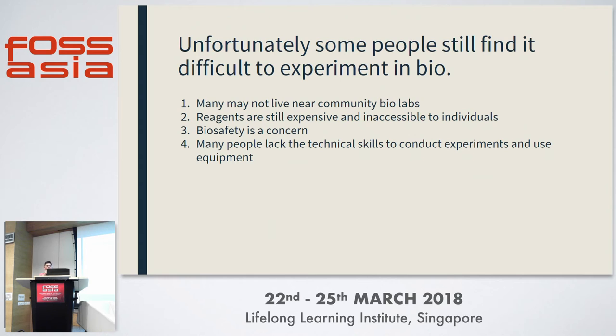But people may still find it difficult, because one, your reagents are still expensive, and you might not live near community labs or other people alike. And also, biosafety is another major concern. When you're dealing with, for example, cells, something like that, it's something you don't really want to have in your house, for obvious reasons.